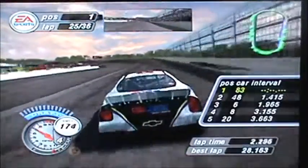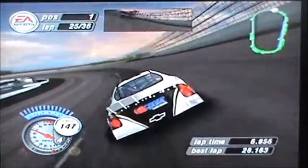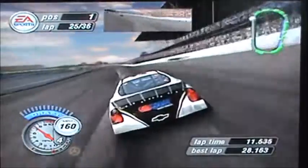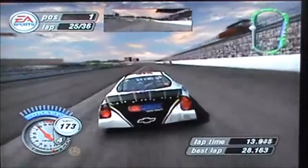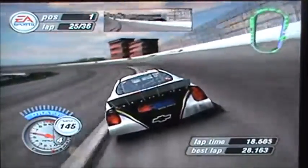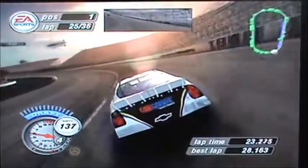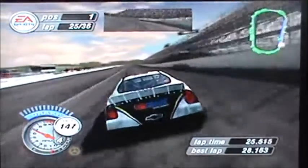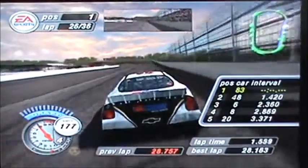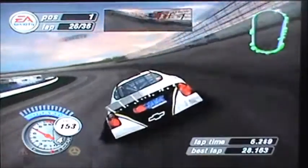Right now, I'm still pulling away from these guys. Junior and Stewart are starting to close in with those fresher tires. They're going to catch Mark Martin about the next lap or two, I would assume. It's kind of smooth sailing right now. I don't want to hit those lap cars up there, for sure. Better not, to be honest. Yeah, Junior's about to pass Mark Martin here, going by him.